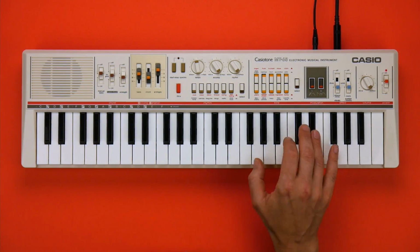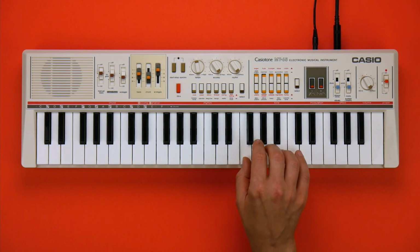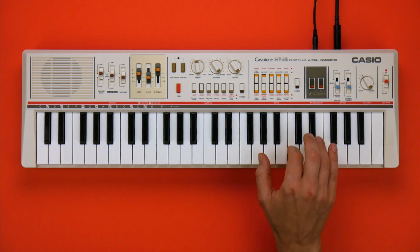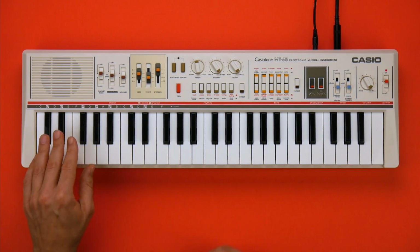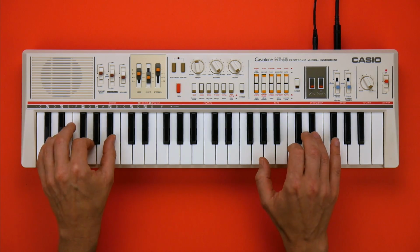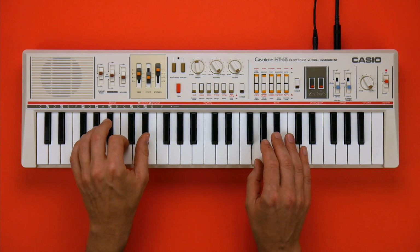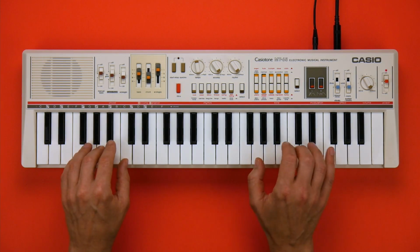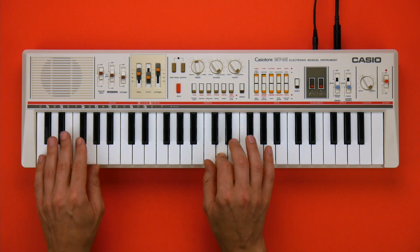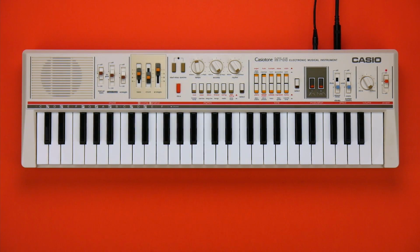Rock. The rock pattern is also available on the MT-45. I didn't show it in my MT-45 video because I haven't figured it out myself. Some people mentioned it in the comments.